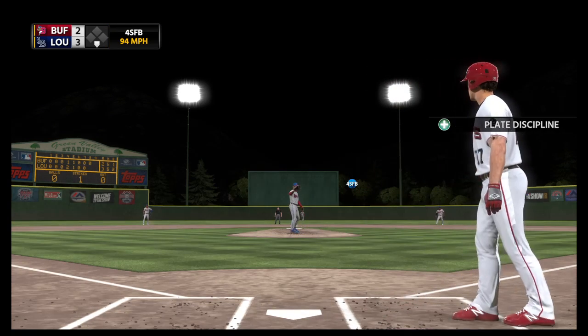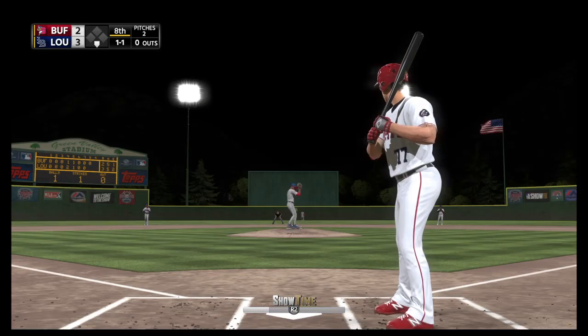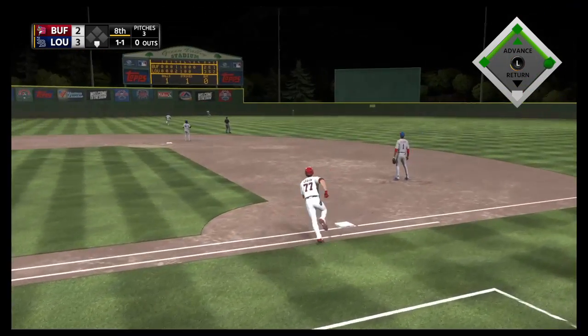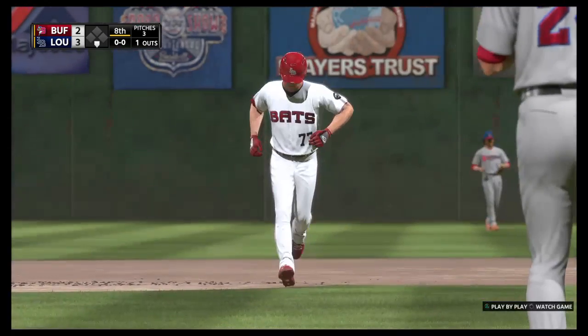And that's inside off the plate with the fastball. It's 1-1. Come on, big guy. See that? Drive it right back up the box. Let's go. High in the air out to center field. Carrera has to roam straight back, but he has it for the first out.